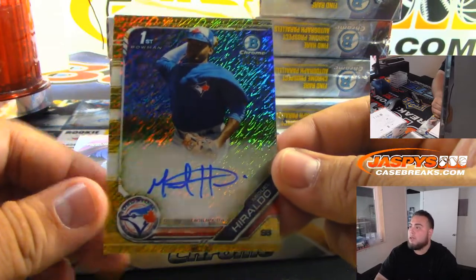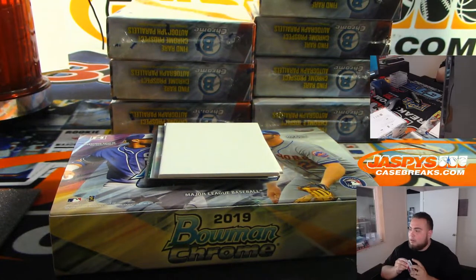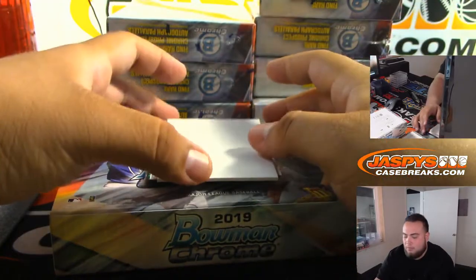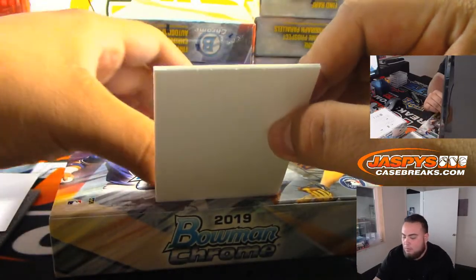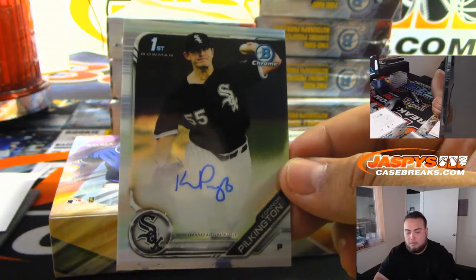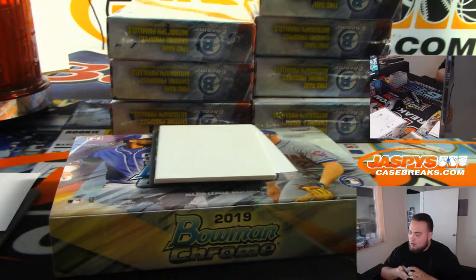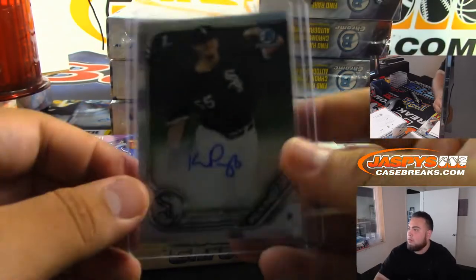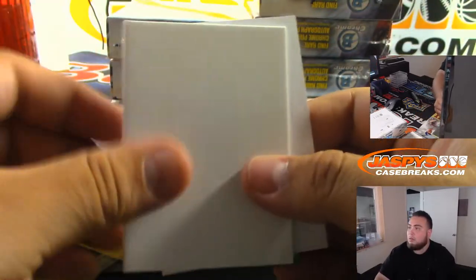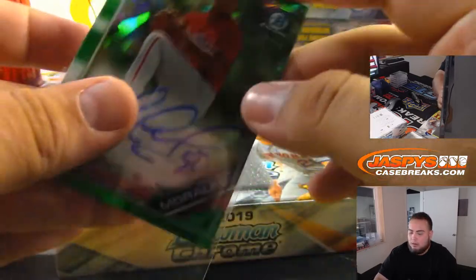Alrighty, we got a gold. Miguel Geraldo. Shimmer to 50. 21 out of 50. Toronto Blue Jays going to Kyle. Alright. We got Pulkington for the Sox. Ryan Owens. And for the Phillies, Morales. A little atomic to 99 green.